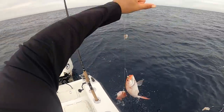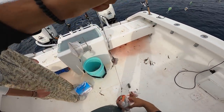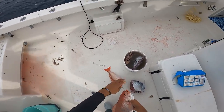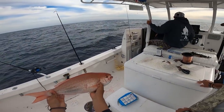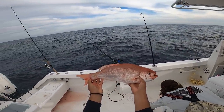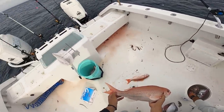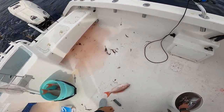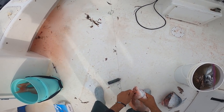Oh my God, that's a unit. Oh my God! That has to be 3 pounds. That's a 4 pounder, bro. Are you crapping me? I drifted 3 feet back. Look at the size of this vermilion. John, are you crapping me? That's as big as they get. That's 100% as big as they get. That one counts as two.